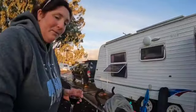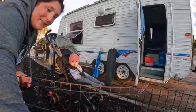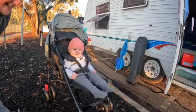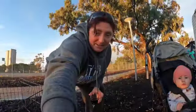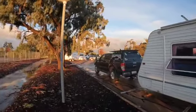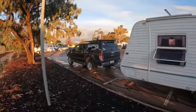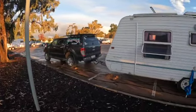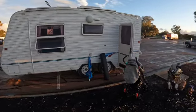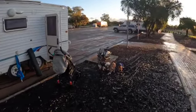Here's little miss. We're about to go for a walk because it's finally stopped raining, hasn't it, Stevie? And we're going to go for a walk. Yes, we are. She's excited. This is where we are in our setup. So I haven't even unhitched the van because it's been raining the whole time. So we're still hitched up. And there's our little doggies in their pen.